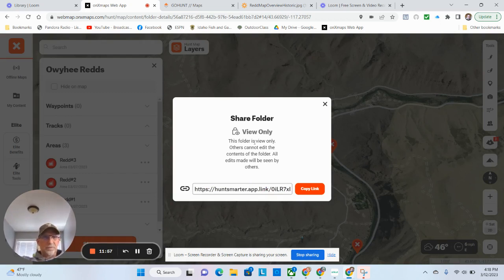It is view only, so whoever creates this folder would be the only one who could change it. So it would be the person who, year after year, could change these if necessary, and it would automatically be reflected in an update that people would get each year. This is literally just a web link that could be posted on the website, or put out via social media or otherwise, to say, look, here are the reds on, in this particular case, the Owyhee River and the Boise River. You could have subfolders for both and make those happen.